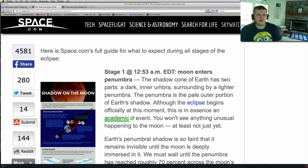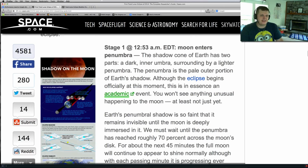The shadow cone of the Earth has two parts, a dark inner umbra surrounded by a lighter penumbra, the pale outer portion of the Earth's shadow. Although the eclipse begins officially at this moment, this is in essence an academic event. You won't see anything unusual happening to the moon, at least not just yet.